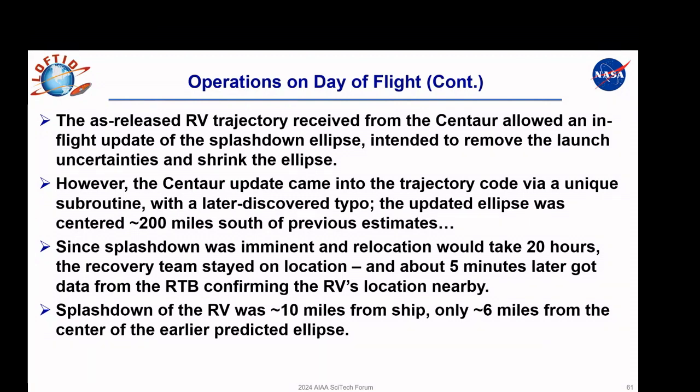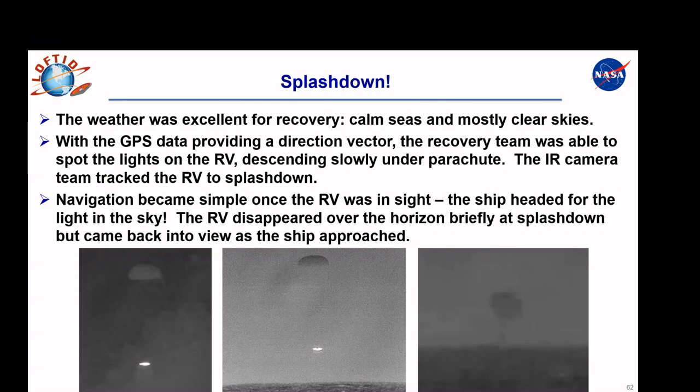So we waited on site, and about 5 minutes later, started getting the real-time beacon signal saying it was very close nearby. With the ship being moved further west, splashdown was about 10 miles from the ship, but only about 6 miles from the center of the originally predicted ellipse. So, as Rohan mentioned, it was dead on. It had been staying there with all the earlier predictions, just that last one kind of threw us.